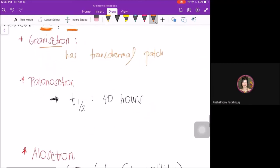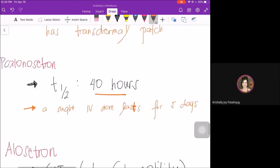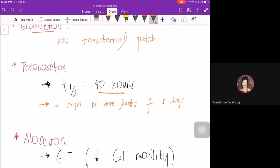And important thing to note about palonosetron, it has a half-life of 40 hours. Imagine, yung half-life ng palonosetron, 40 hours. So more than days, di ba? So we can infer then na having this prolonged half-life, yung single IV dose lang niya will last for almost 5 days. So take note, a single IV dose of palonosetron will last for 5 days. That's the important thing you have to note about palonosetron.